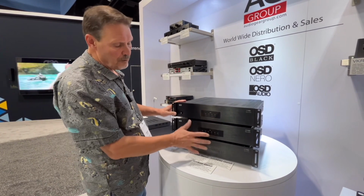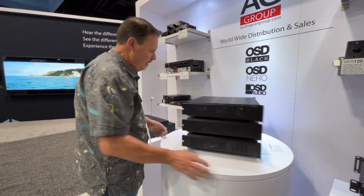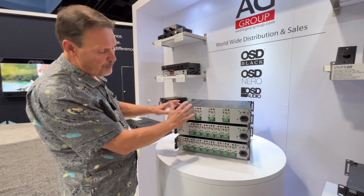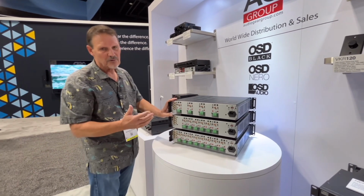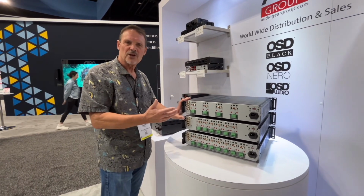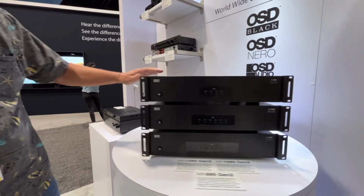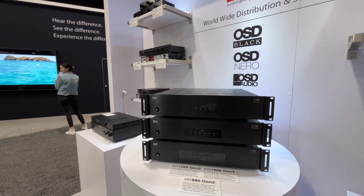So just a nice little feature. Very traditional, typical multi-channel amplifiers with bus inputs and local inputs and bridgeable. I mean, very, very flexible, but I think those front on-off switches for each channel is a nice little feature. Really happy to be showing these. These will be in stock before the end of the year.